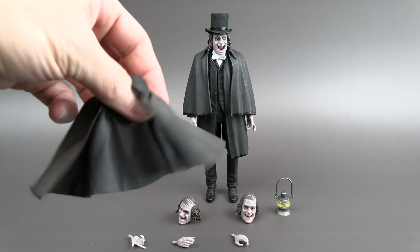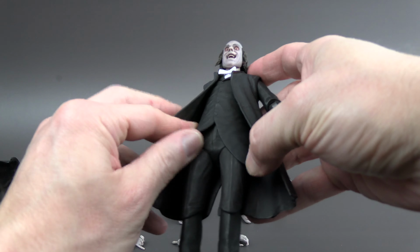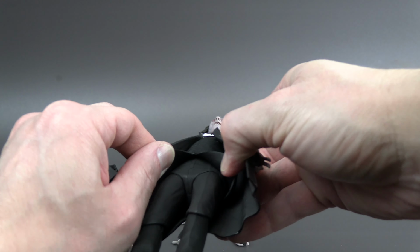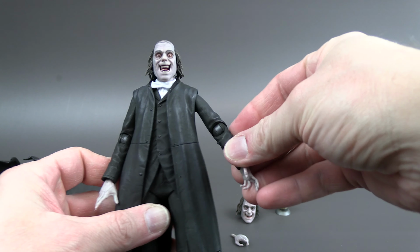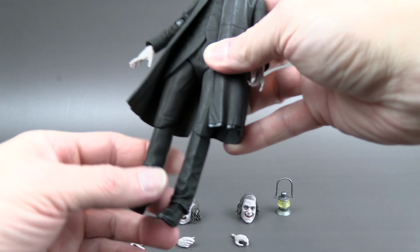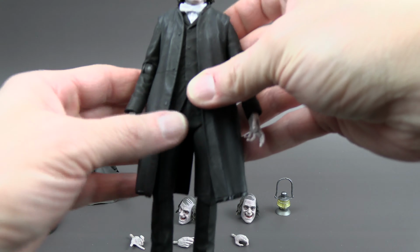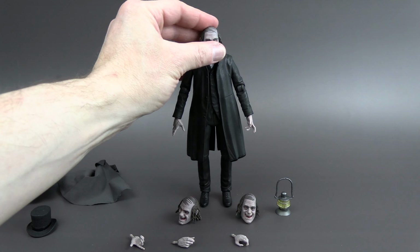So he's got this overcoat. It's rubber, covers pretty well. Then he's got an undercoat, and it is also rubber, going over some sort of body. The articulation is what you would expect for NECA. I'm not gonna go into all the details, but you can see the cuts there for the knees. Yeah, pretty standard for NECA. Nothing to write home about.